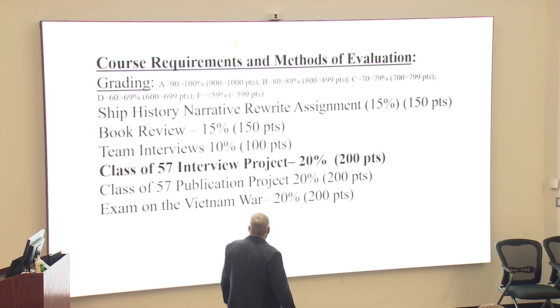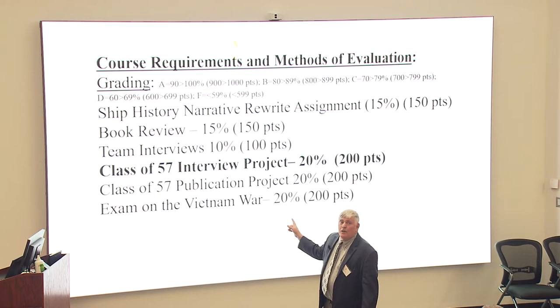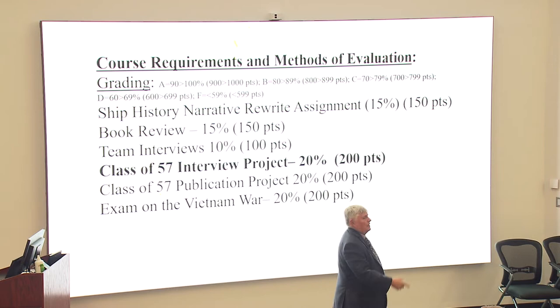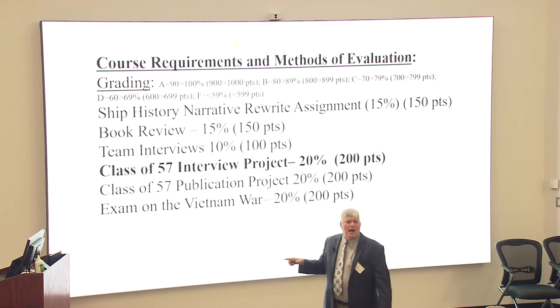Now, one of the things which is unique about the class of '57, which makes this that much more interesting, is that at the time, there was no Air Force Academy. It was just starting up. The Naval Academy had to provide officers for the Air Force. So we had veterans of the class of '57 who were not only in the Navy and the Marine Corps, but also in the Air Force. I think we also had one who went into the Chaplain Corps. So it was an interesting grouping.